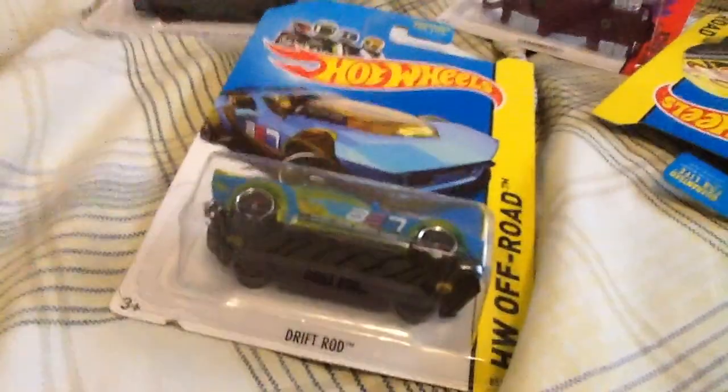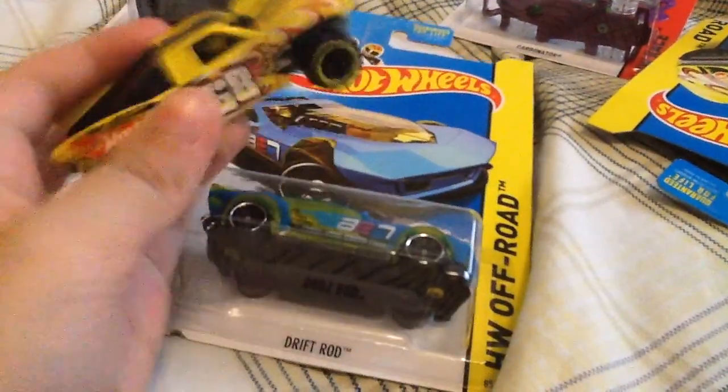So let's open it. Sorry if we do it on camera. And here's the car. Very good printed. And these are all painted.